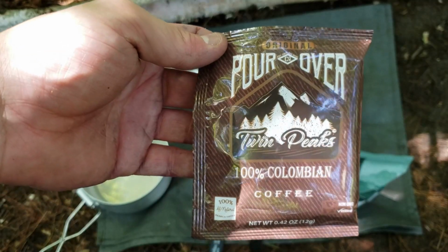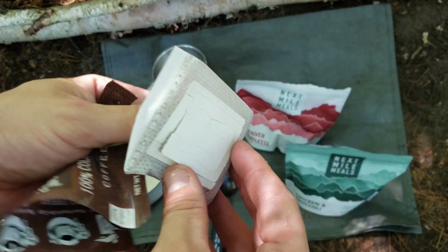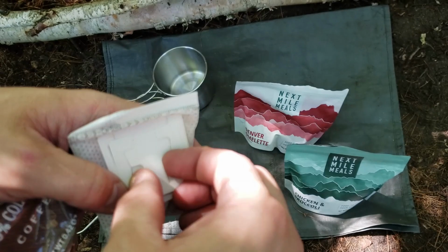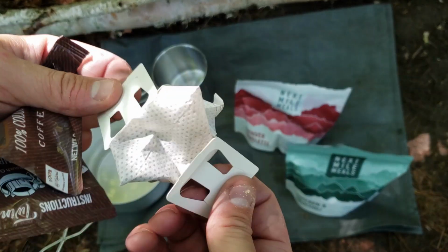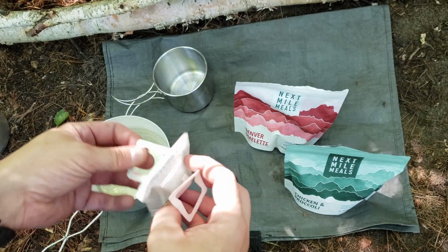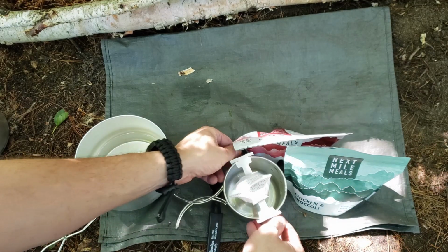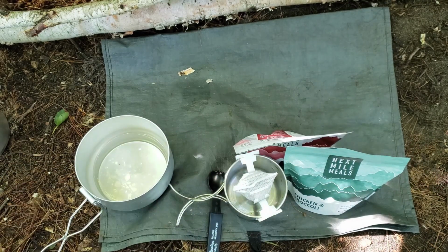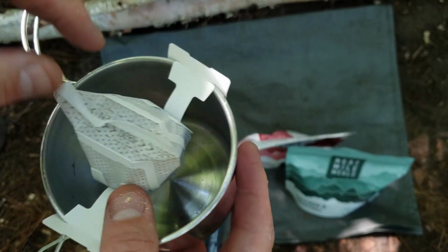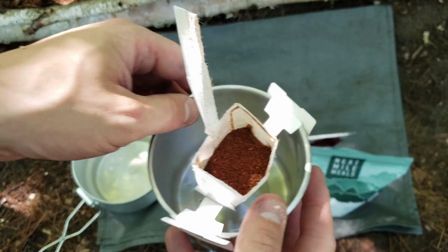Now we get to check out this pour over coffee. So you open up the package. It's got little cardboard inserts on the side. I'm just going to pop them out. You can set it and then you make your coffee at the top. So I'm hoping it'll work on my camping cup, which it should. Yeah, it actually works pretty good. Look at that. So you have the cardboard pieces actually holding down, and then you just open up this top portion right here. And there's your fresh coffee.